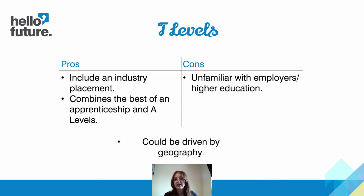However, because this qualification is so new, there is a chance that it won't be recognised by employers and higher education institutions straight away, just because they might be unaware of it. So something that I've also put on the screen underneath pro and con is that the T-levels offered in your area may depend on geography. So for example, if you live somewhere with a big industry for engineering, the likelihood is there will be a lot of T-levels offered in engineering. So if you want to go into engineering, that's great, but if you wanted to study something else, for example marine biology, that course may not be available in your area. So that's just something to bear in mind.